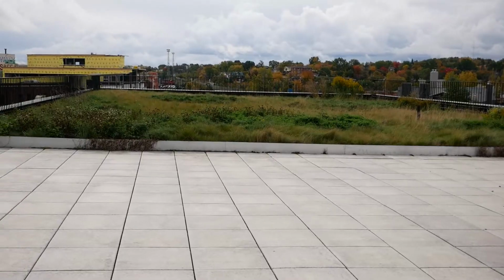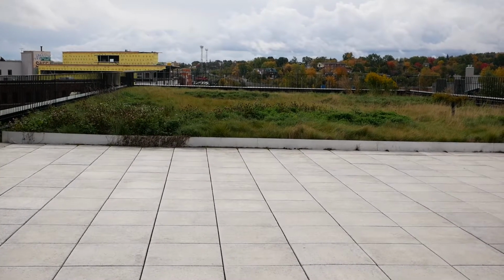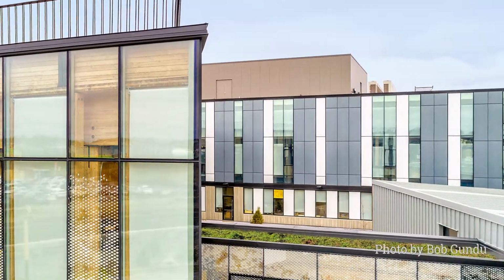We have a green roof on the roof actually, which supports a lot of local wildlife and native species, which is also a cool little breather area where if you're stressed during a project, you can go up on the roof, get some fresh air and then come back inside.